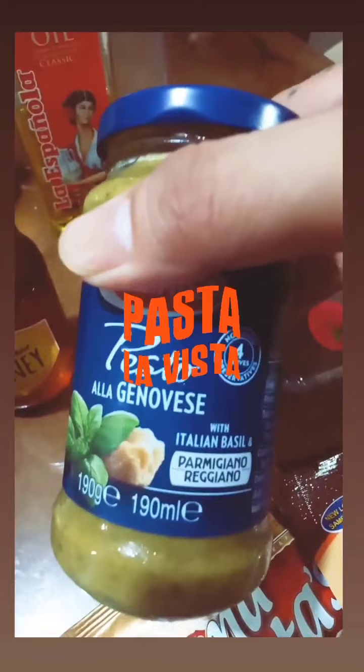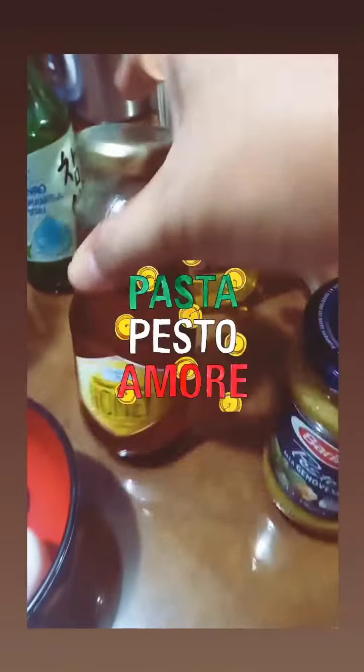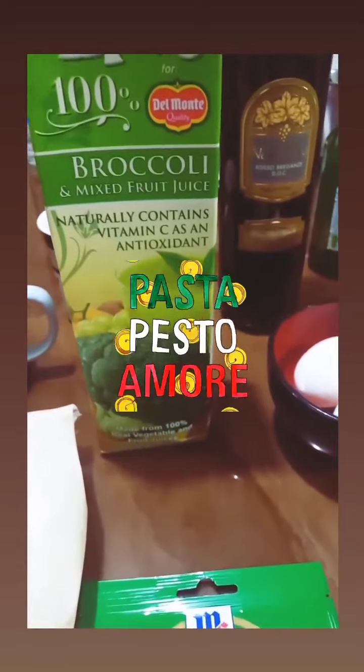And pesto genovese, it is made of basil, honey, tea, eggs, iodized salt, shoyu, olive oil. I also have a broccoli, vitamin C juice, muscovado sugar, kiwi, it's kiwi, red wine, it's a good marinated meat.